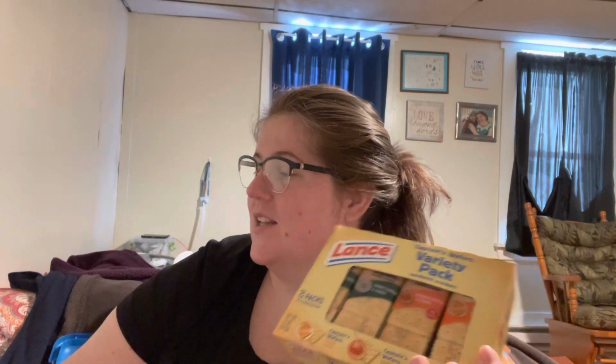I got these to kind of put in my kit and take to the hospital maybe. Some of these like peanut butter crackers, cheese crackers, whatever. And then these granola bars. So I'm gonna put one of each of those in the kit for right now. But these will be restocked as needed. And I think that's all I need for the overnight kit.